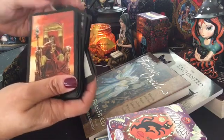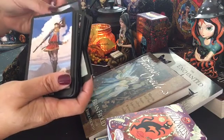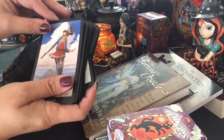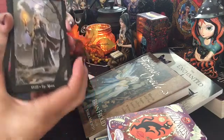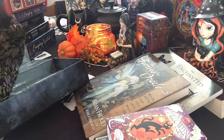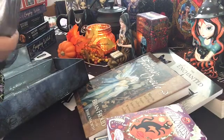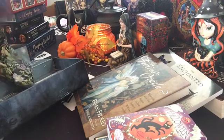So this is the Witch's Tarot. They're pretty. I like them. I don't find them that scary, but they're witches. I love witches. Of course, I love witches. You know, I consider myself one of the good ones. Good witch. I totally love anything to do with witches, of course, because you're going to see what's next.